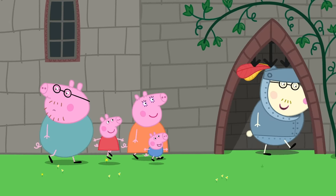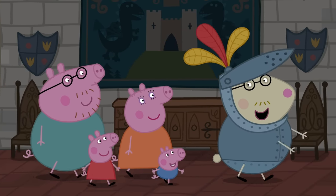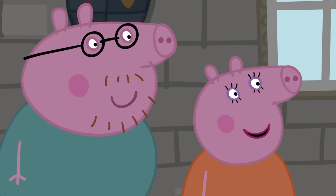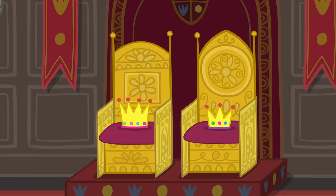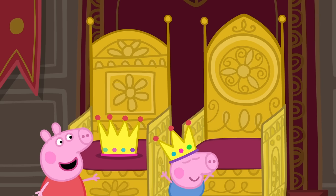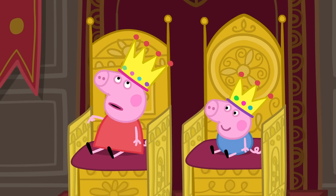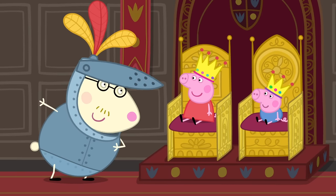On with the tour. You are going to see the wonders of the castle. Eat a real medieval banquet? Wow, a real medieval banquet. It sounds delicious. And meet a dragon. This is the royal throne room, where the king and queen would sit. Ooh. Who would like to have a go? George can be king and I'll be a bossy queen. Do this, do that. Your Majesties, may I carry on with the tour?